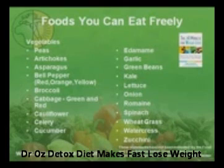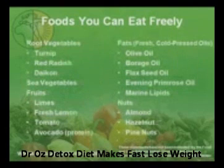And for myself, if I'm going to cheat and eat acidic foods, I always try to keep it to the mildly or moderately acidic category. I try never to go into the highly acidic category. But here are some of the foods that you can eat freely. Okay, right here you've got a lot of your vegetables: red, orange, yellow bell peppers, lettuce, onions. You know, a lot of the green leafy vegetables.